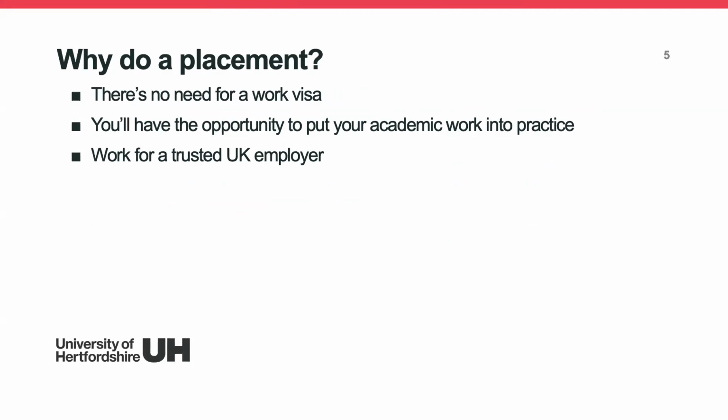It means you can apply academic theory into practice, and you can show off to your employers. So placements are a really good way to make a good first impression on a company. There's a chance that they might even offer you work once you've graduated, or if not, it at least puts you on a company's radar, as they'll be able to see what a hardworking employee you could be on a permanent basis.